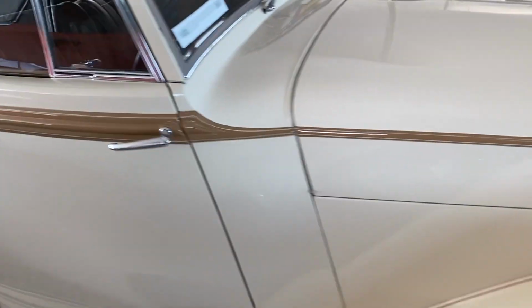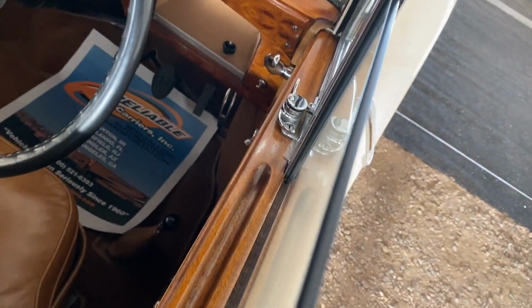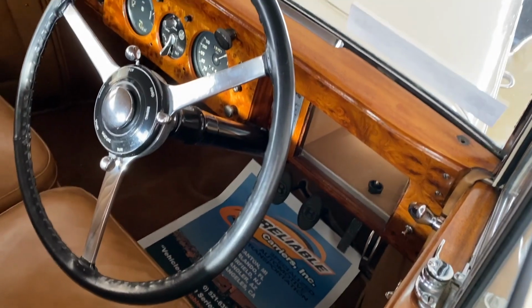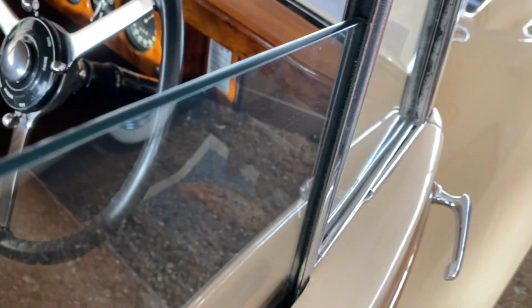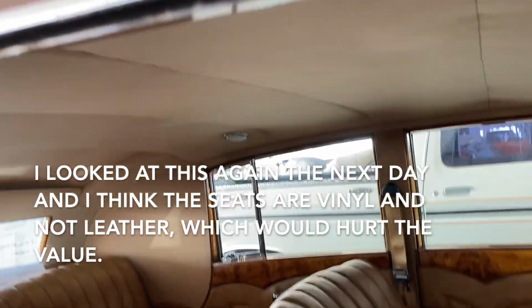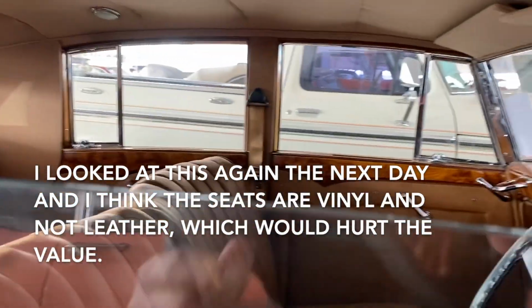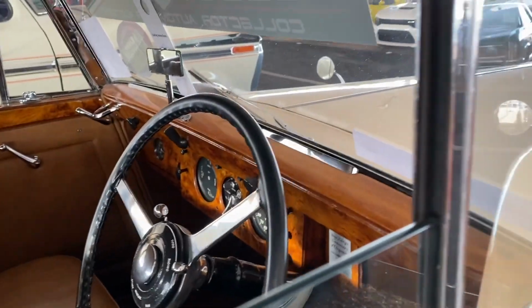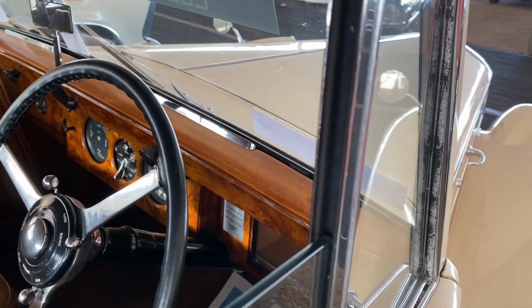All Mark 6s were manual, and I don't know if you can see that, but the gear shift is just down there by the driver's right knee. They've got a badge from the San Diego Concours in 1991, and that's new leather, which looks nice, and the headliner looks nice. It looks like a brand new interior. The wood's been refinished, and that would have been extremely expensive. All the chrome seems to be good, and it's a lovely old thing.